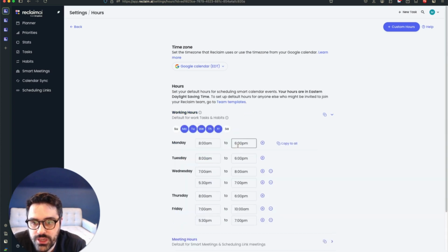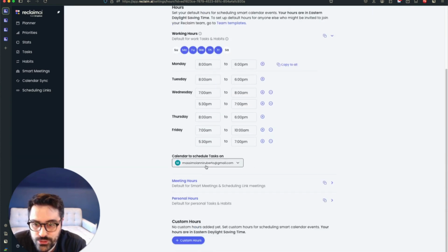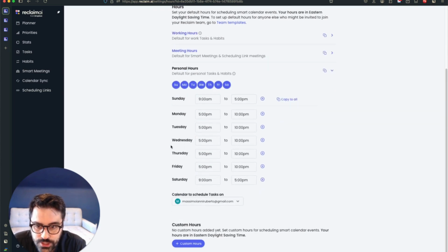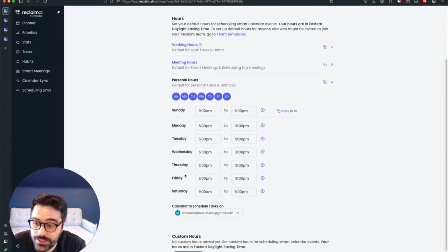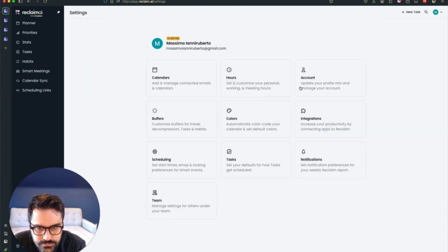And so when you look at work hours here, it's pretty self-explanatory. You can customize the day and time, how early and late you work on certain days. And you choose the calendar it works with. Personal hours, same thing. So I kind of said like it's Saturday, Sunday, and then after work hours. So some of the things I will actually schedule in personal hours. So that's kind of the second step you want to do, set your time zone. I don't think you need to go deeper than work and personal hours, but I mean, that's up to you.